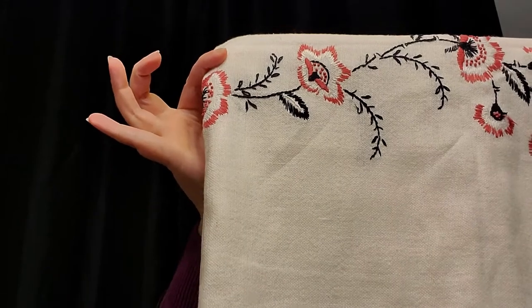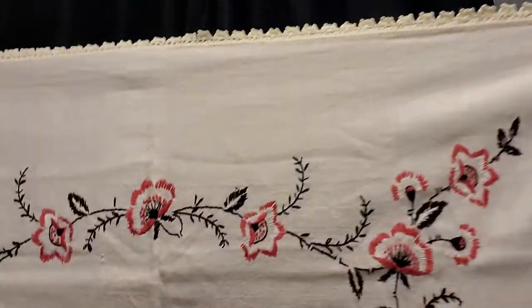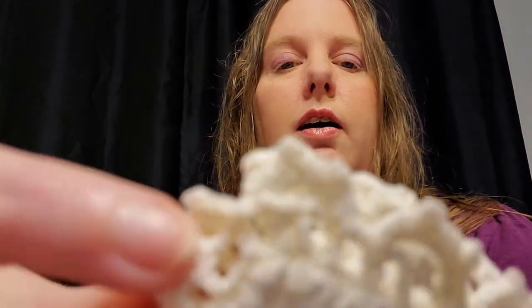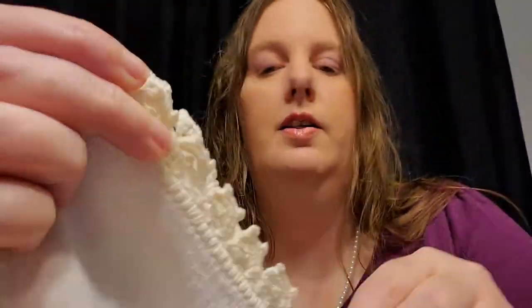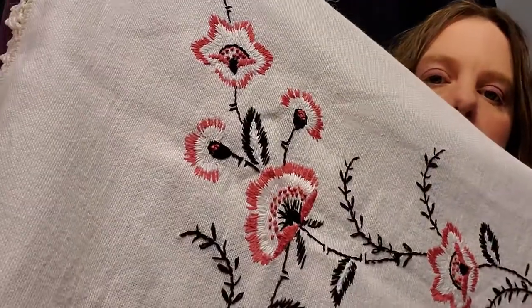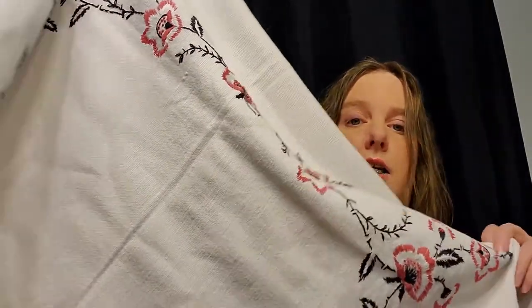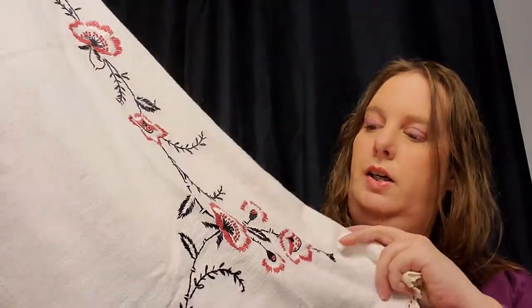Our first item is this beautiful tablecloth linen. It is square and about 36 inches, though you can't really tell. It has this beautiful edging that was crocheted in, and all of the flowers go all the way around. It's black and a coral pink, and it's very well done. I did not see any stains on it. It was $2.99 for this.